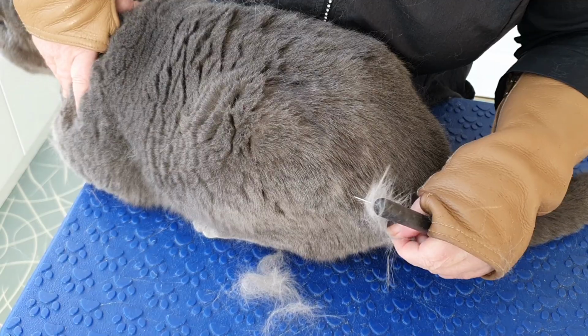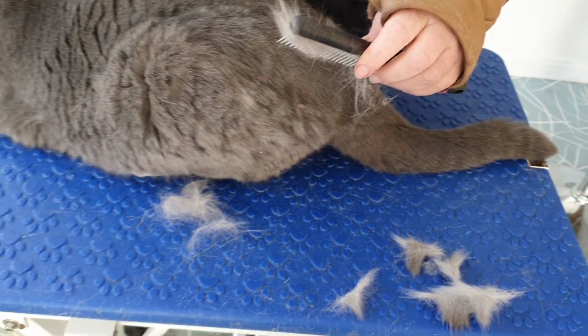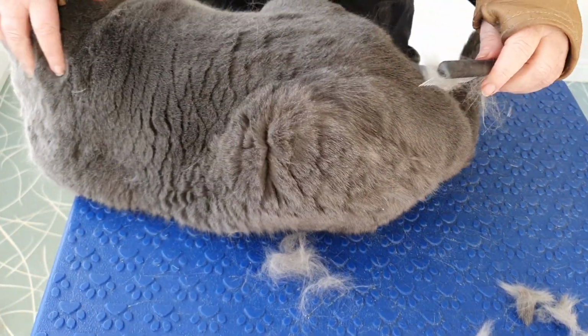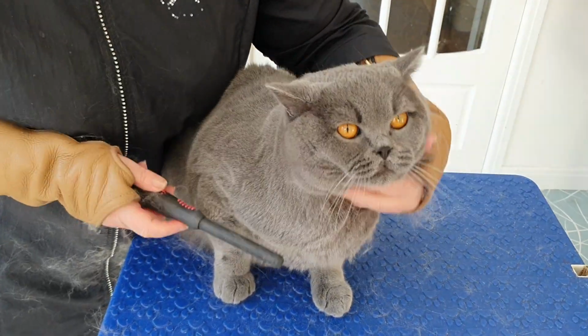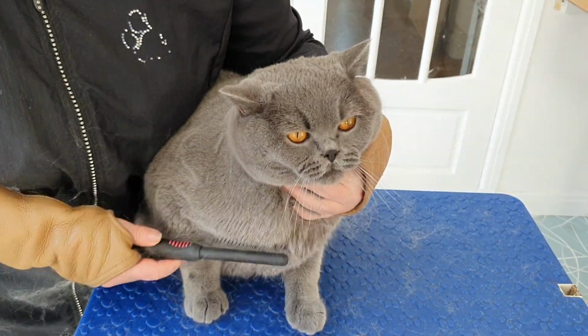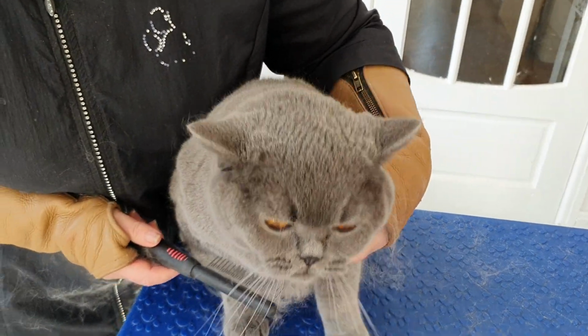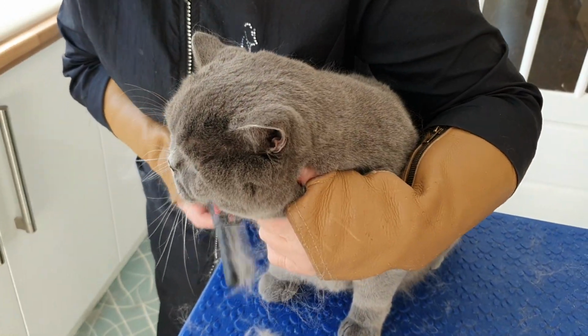I know, baby, but you can have your little treat in a minute. You can have the Zoom groom, can't you? Yes, you can. Good boy. Come on, sit up, baby. Oh, you're a pudding. That's better. Sit up for me.